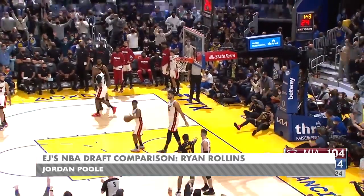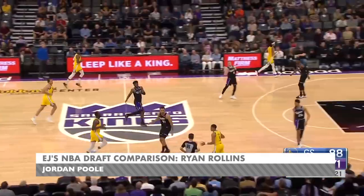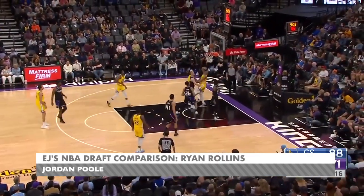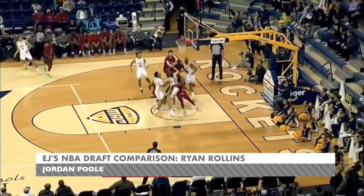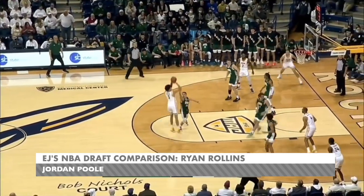They have a very similar physical profile. They're both about 6'3", 6'4", both guys with pretty nice one-on-one games. Rollins may actually be a little better in the mid-range, because it's a college game, so you're allowed to take more mid-range jump shots, where Poole may be a little bit better from deep. I think you'll see Rollins extend that range and be a very good three-point shooter.